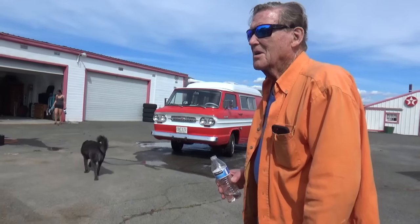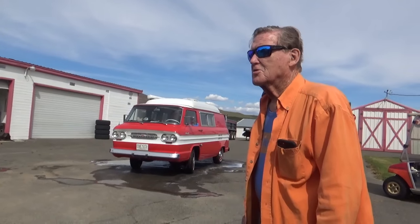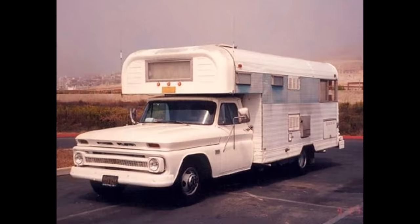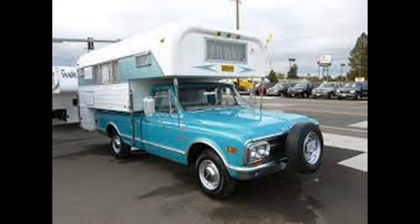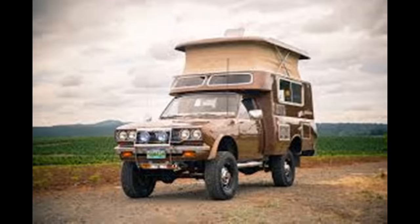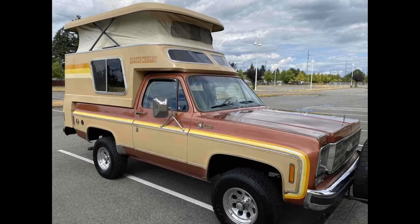That is cool. So can you tell us exactly what this is first? Well, it's a 1961 Corvair van. And we called them compact campers back in those days. I started to build more RVs, and I had a company called Chinook, building Chinook RVs. You owned Chinook? Yeah. Holy Chinook's cow. The ones that were on the Toyotas?